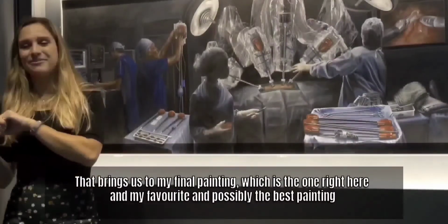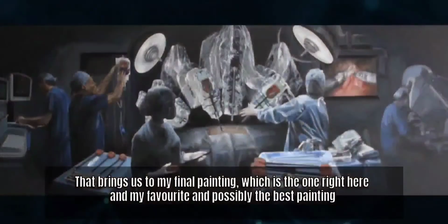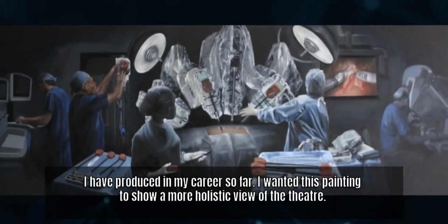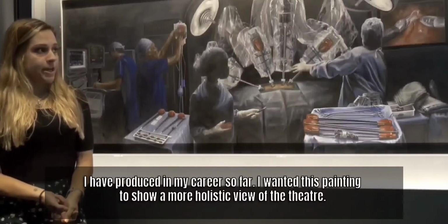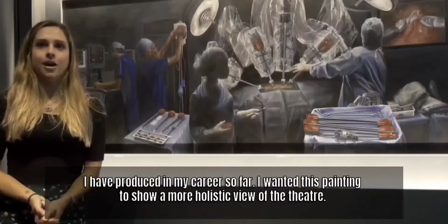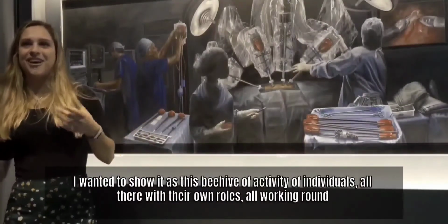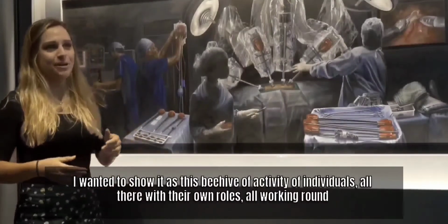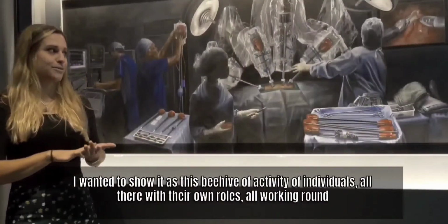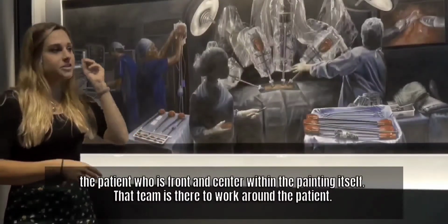And then that brings us to my final painting, which is the one right here, and my favourite, and possibly the best painting I think I've produced in my career so far. And I wanted this painting to show a more holistic view of the theatre. I wanted to show it as this beehive of activity of individuals, all there with their own roles, all working around the patient who is front and centre within the painting itself.